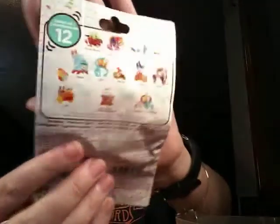Squish! It's a mystery bag. This Series 10. This is who you can get. I want to get Oogie Boogie or either Evil Queen. Or Hey Hey.